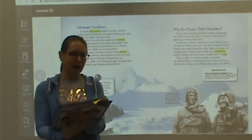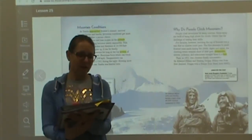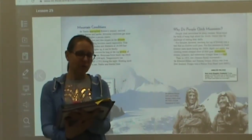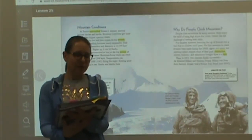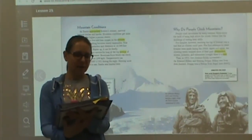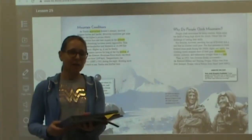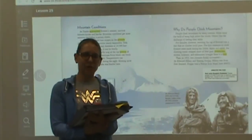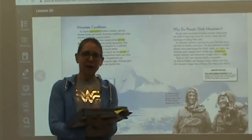Humans cannot survive for long at the top of mountains like Everest. Hurricane-force winds can reach 130 miles per hour. Temperatures can plummet to -100 degrees Fahrenheit during the night. Blowing snow makes it harder to see. Temba was headed here. So obviously, you have to think that you have to prepare for those temperatures. You have to prepare with your gear and covering your body and having food and oxygen tanks.